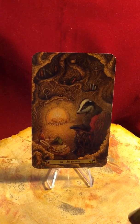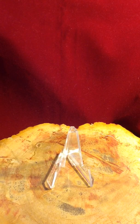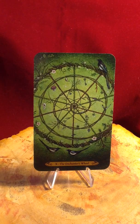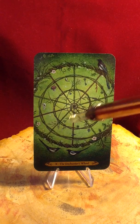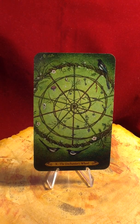And so, now, oops. We have the wheel, or the Enchanter's wheel. I love the spiral shape that's happening there. See that? Did I give you a little tidbit about that?